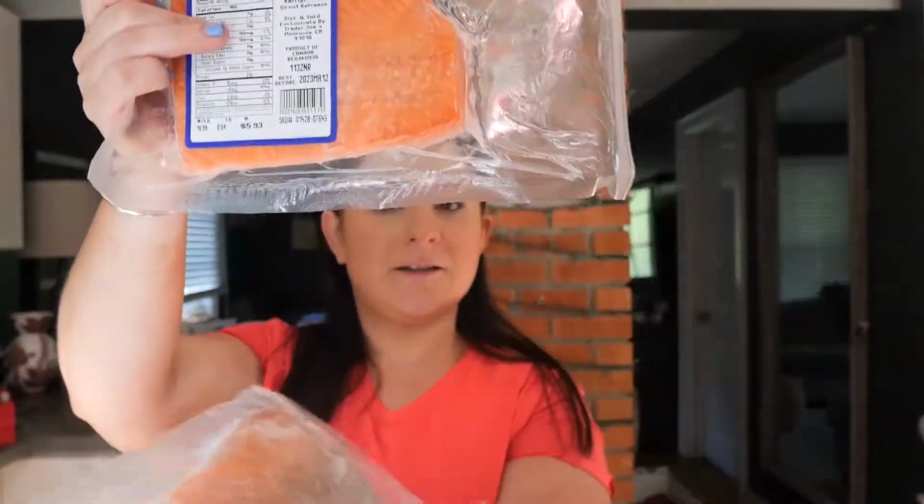So also from the frozen section, I got these wild silver coho salmon portions. They're deboned and skinless. And I got 2 of them. 1 for me, 1 for my husband. I like that they're deboned and skinned already. For me, I just don't really prefer fish with skin on it, but I do love wild caught salmon. It is high in omega-3s, low in omega-6s, really good for you with all of the good fats. Perfect dinner.